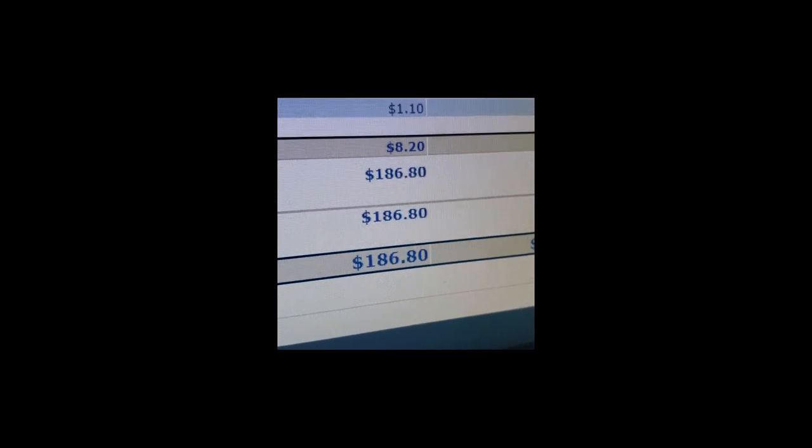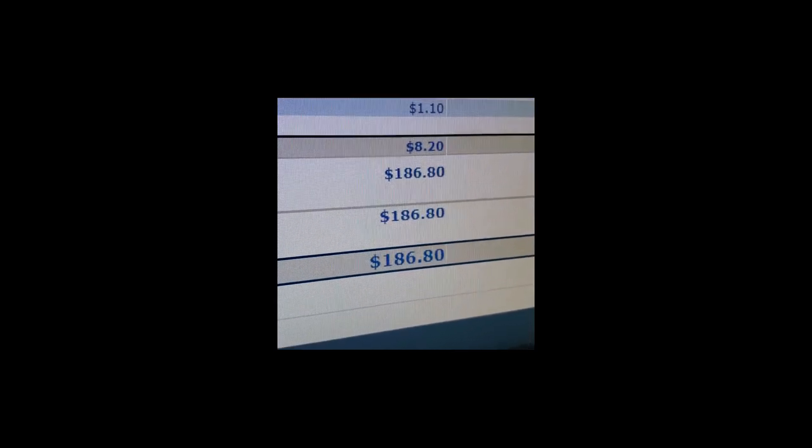can't get cash on, I think, three of the snack machines. But essentially, that is it. That's all there is. It's a very, very doable business.